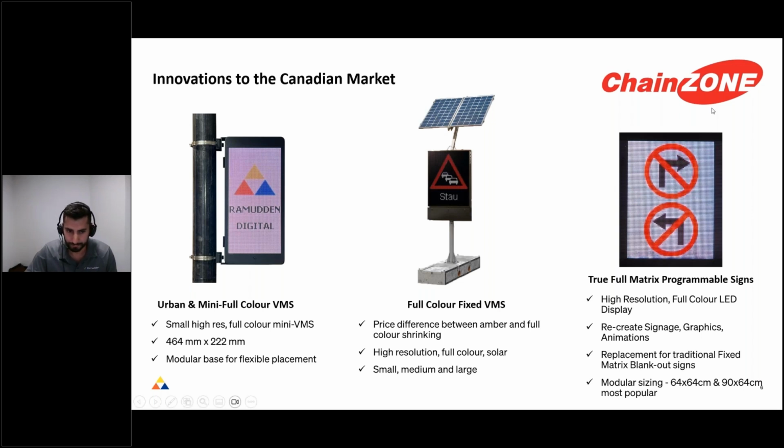And finally, our true full matrix programmable signs. This is the primary topic of discussion today, and a great example of how previously cost prohibitive technology is rapidly gaining traction in the Canadian market. This is primarily due to reduced manufacturing costs and features which improve upon existing concepts like blank out signs, and innovations which enable new dynamic safety-focused applications.